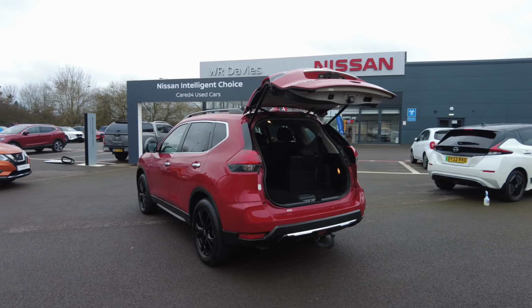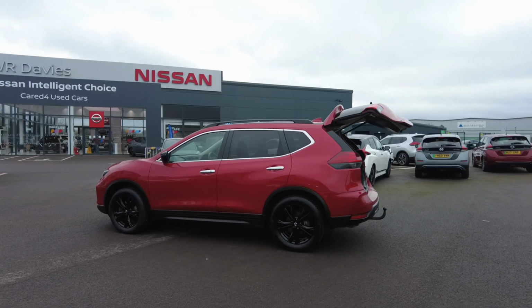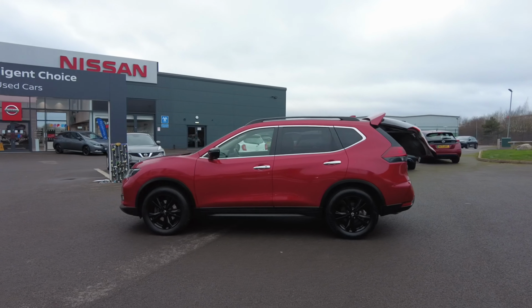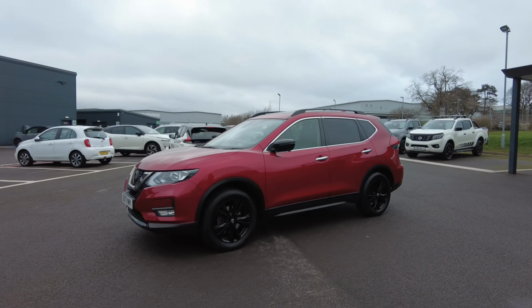Contact our team today to arrange a test drive, value your current car and arrange a personalised quotation with our competitive finance. You can also reserve this car online today for only £99.